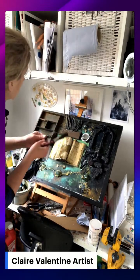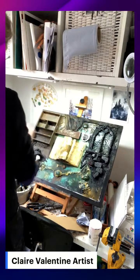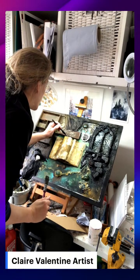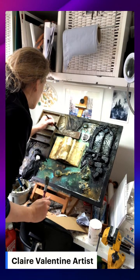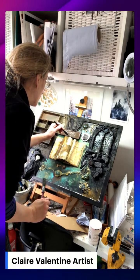Do with a bit of light on, really. These lights have been a great buy. They're LED lights, and they are rechargeable. And they're absolutely brilliant. They'll probably go out now whilst I'm painting, but you just stick them on.